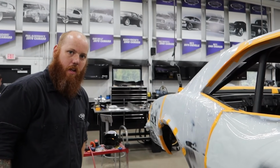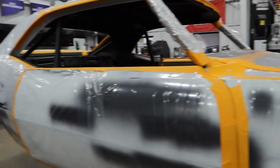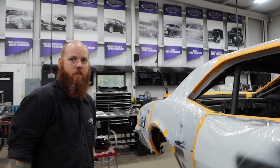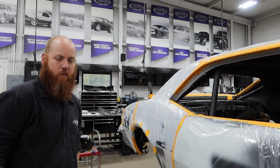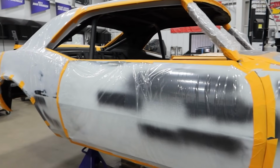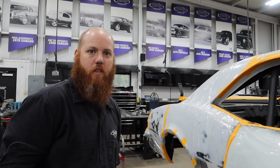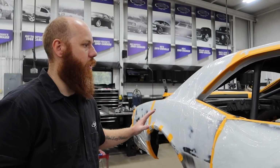Cool. Now this car, we're just going to get the motor in, and pretty much get it to roller status with the engine installed. We're not going to complete this vehicle here. It's going to leave here as a roller. The only paint that it's getting is the engine bay and underneath, and I think the interior.